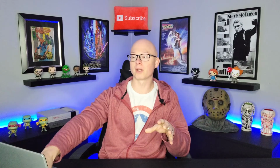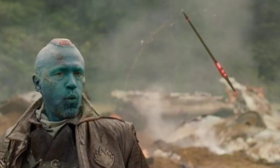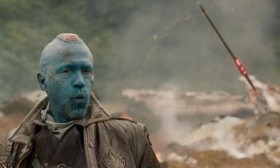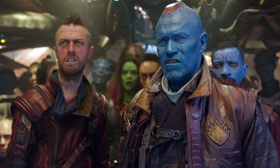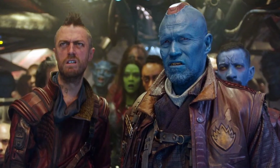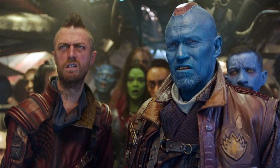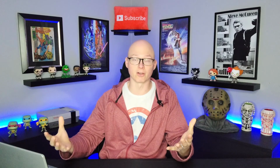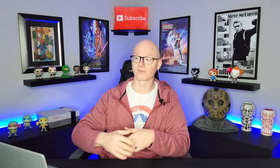Now, one thing I did want to point out, he is wearing the headpiece that Yondu was wearing to control that flying arrow. So it's cool to see that he's taking on, I don't want to say he's replacing Yondu or following in his footsteps, but maybe by having that arrow and that piece that he's holding on to Yondu's spirit, or feeling like that's now his duty to take over. I'm not sure. I'm sure we'll find out more in the film where that's all coming from, but it's pretty cool.